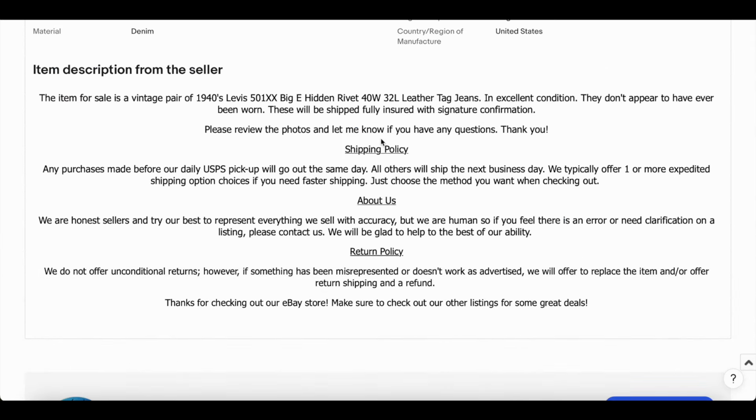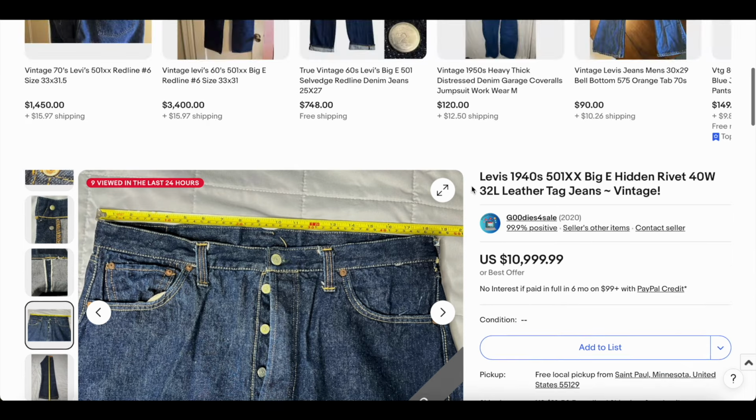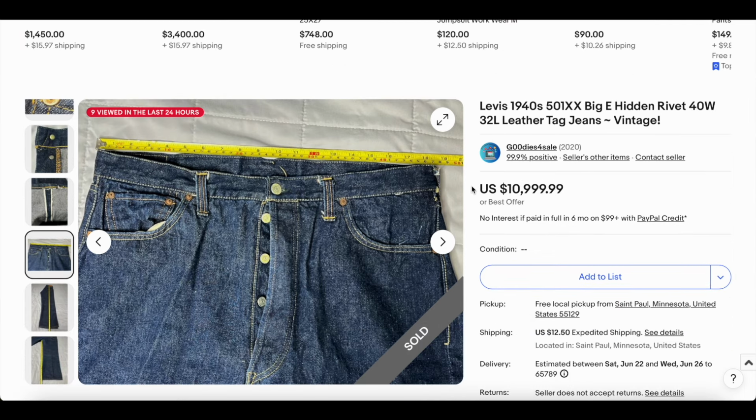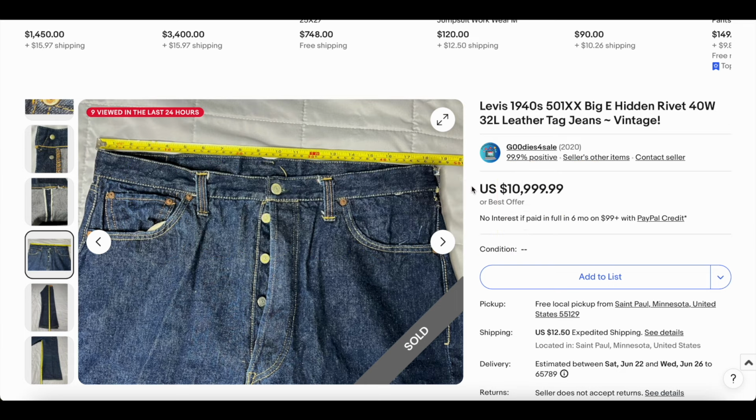Let's take a look here. They don't appear to have ever been worn. Yeah, that's true. Yeah, incredible. This pair sold without auction, just straight up, for $10,999, one of the biggest and most expensive sales we have seen on the Heat Check in a while. So congratulations, Goodies for Sale, on an incredible piece, an incredible sale. Absolutely stunning.